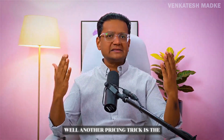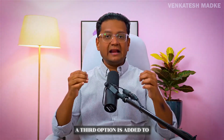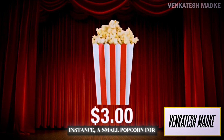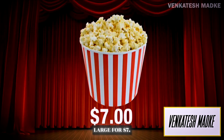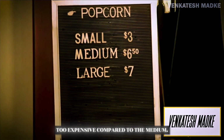Another pricing trick is the decoy effect. This is when a third option is added to make one of the other options seem more attractive. For instance, a small popcorn for $3, a medium for $6, and a large for $7. Suddenly, the large doesn't seem too expensive compared to the medium.